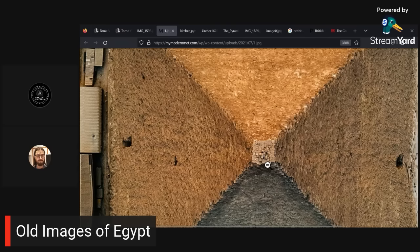So if that wasn't true, why would he say it? That just seems like a really weird thing to lie about. Unless they're counting the external limestone, bigger blocks, the casing, before they've been moved away. Yeah, before they got taken. Ah, so that's a very good point, actually.